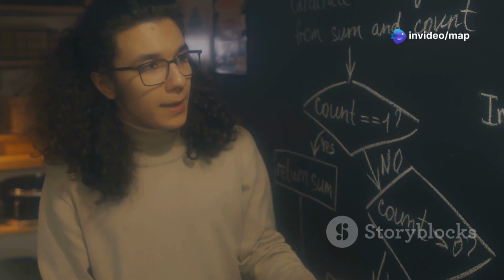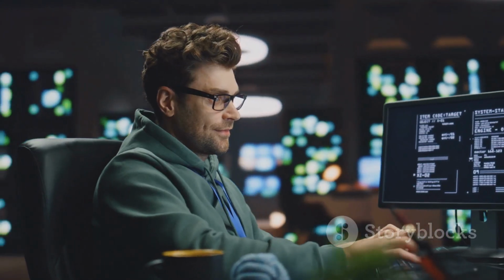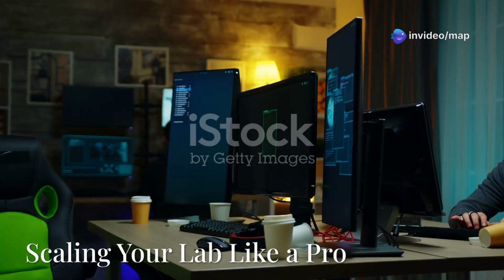Try some commands inside the shell. This workflow, recon, exploit, access, is the core of penetration testing. You've just completed your first real hack safely and legally. This is the first step of many. Let's talk about leveling up.